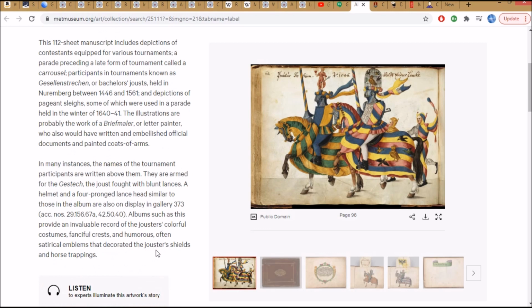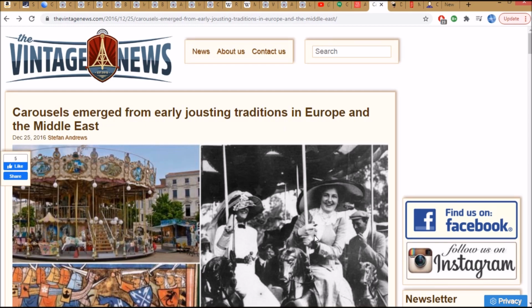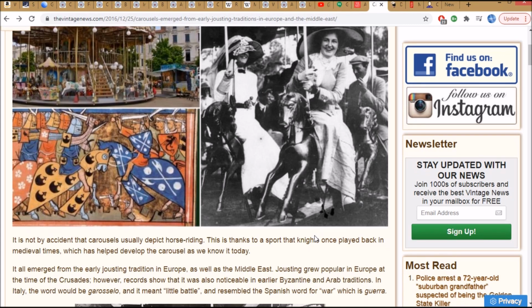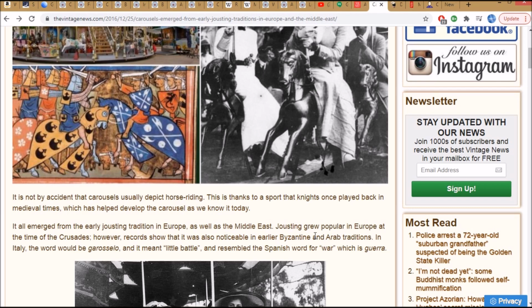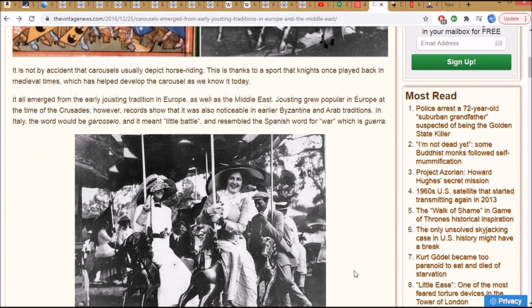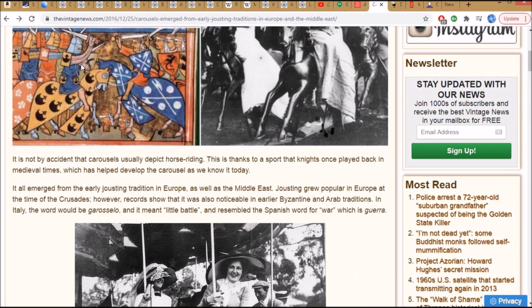So they used to dress up and prance around and go around in circles called carousels. Carousels emerged from early jousting traditions in Europe and the Middle East. It is not by accident that carousels usually depict horse riding. And when you look at carousel animals, they do quite often have the colours and these sorts of things on. Yeah, heraldic. It all emerged from the early jousting tradition in Europe as well as the Middle East.